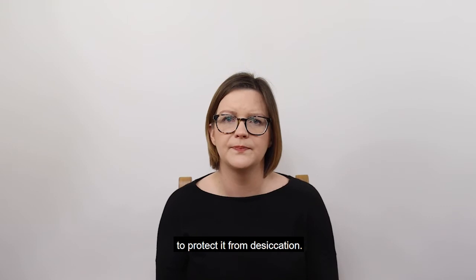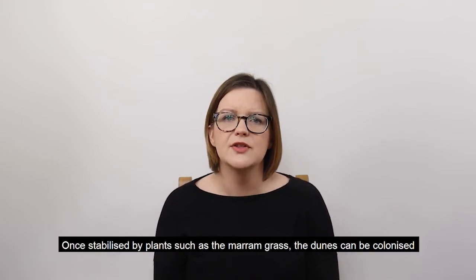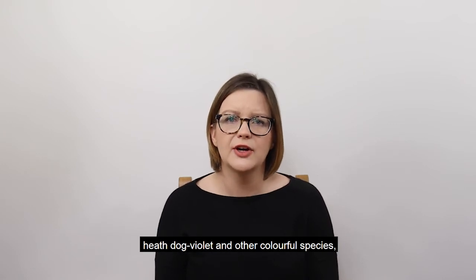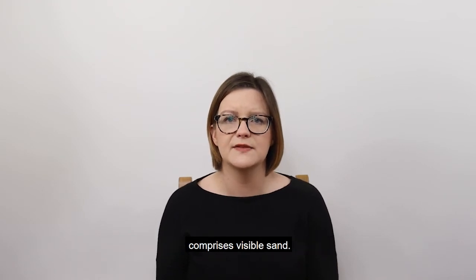Once stabilised by plants such as the Marram Grass, the dunes can be colonised by other species such as the common bird's foot trefoil, spring squill, Heath Dog Violet and other colourful species, evolving ultimately into grey dunes where less than 10% of the dune comprises visible sand.